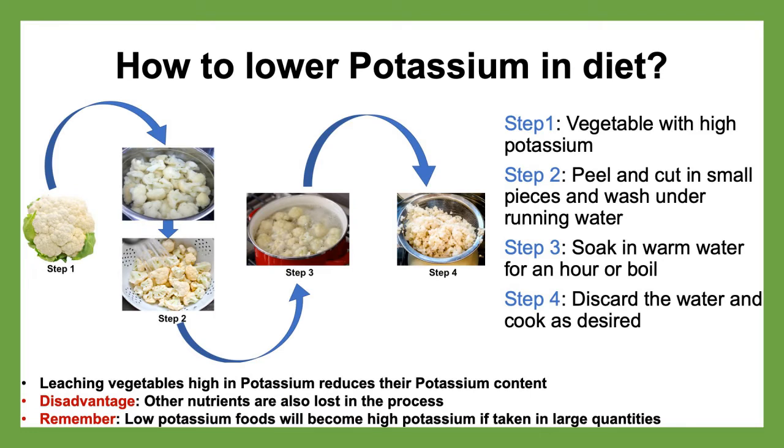Almost all summer vegetables like bottle gourd, round gourd, ridge gourd and pointed gourd are low in potassium content. Other vegetables can be added in diet after peeling, cutting and soaking in warm water for an hour and discarding the water. High potassium vegetables like cauliflower need to be cut and boiled and after discarding water can be added periodically in diet by judicious calculation. Potatoes need to be cut in 4 and boiled before consuming to leach out most of the potassium in them. Remember, a low potassium food will become high potassium if taken in huge quantity.